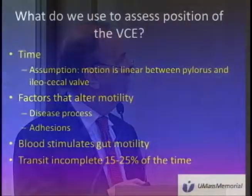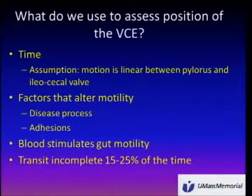There's all sorts of anatomical and physiological factors that alter motility and the progress of that capsule through the small bowel. And maybe the disease process, maybe adhesions, which are external scar tissue, if you like, between loops of bowel. All sorts of things can either speed up or slow down progress of the capsule through the small intestine. The other problem with that missing 20% is that the transit may be incomplete, either because the battery runs out before it gets to the ileocecal valve, or there is an obstruction. If you can't see the IC valve, you even lose that linearity, so you're completely stuck as to where the capsule might be. So it really becomes a guessing game.